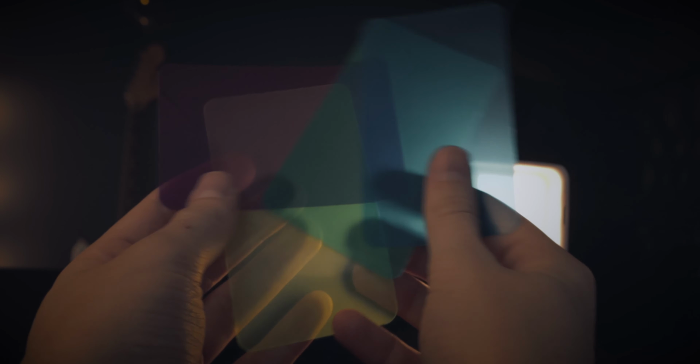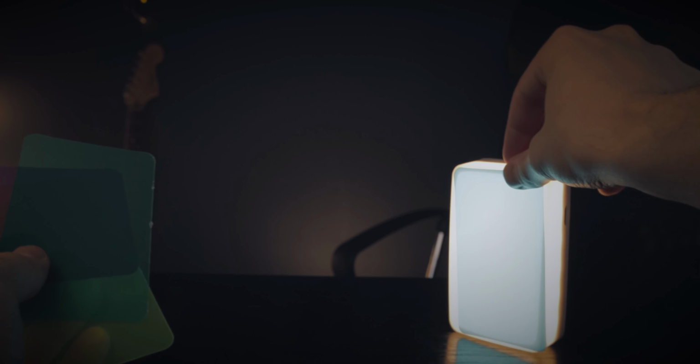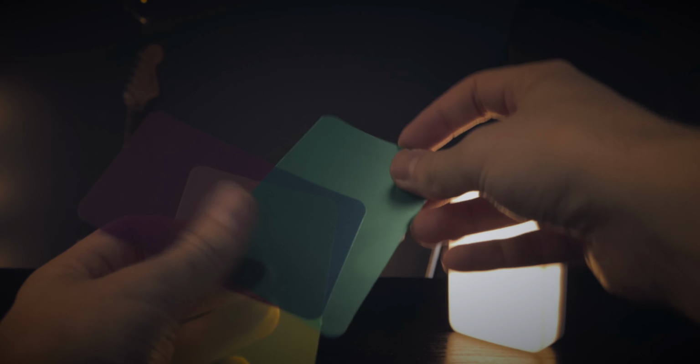But what it also comes with is gels, and there's loads of them, so you can choose your color, put them on the front and change the color of whatever you're trying to light. So that's a bit red, and in the background it looks absolutely brilliant. You can use it just to add a bit of depth into your videos. So that is everything that is in my camera bag going into 2021.